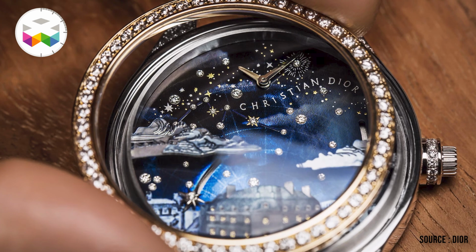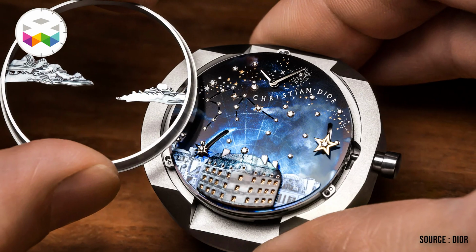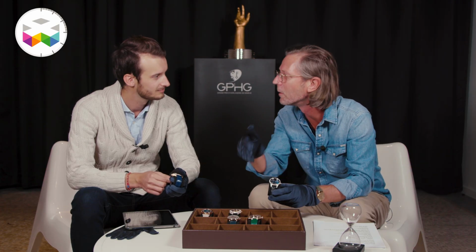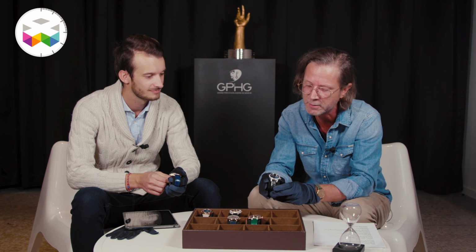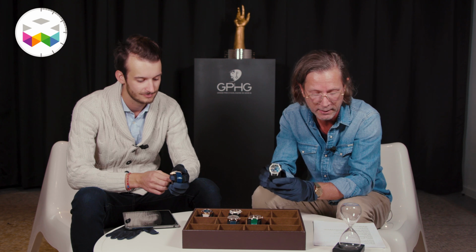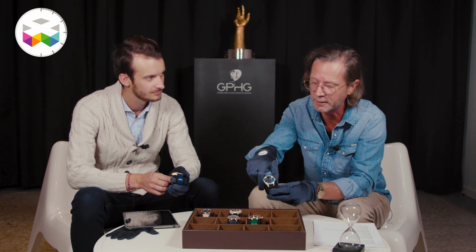You have an hour and a minute counter at 12 o'clock. It's very, very small. So this timepiece is more than simply there to tell you the time. This watch is limited to 28 and it costs 110,000 Swiss francs.